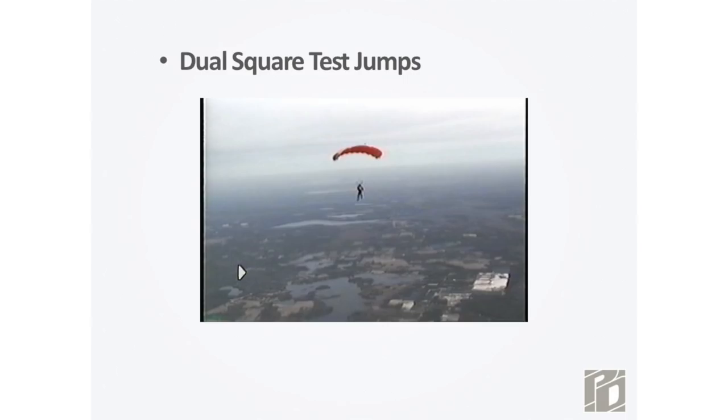So here's a video of a typical dual square jump. Can you hit this one, please, up there? This is a main with a slightly smaller reserve deployed, and it looks pretty. Can you mute the volume too? Thank you. It went into a biplane and they flew around pretty normal. You didn't want to get crazy with them, but they turned and flew.